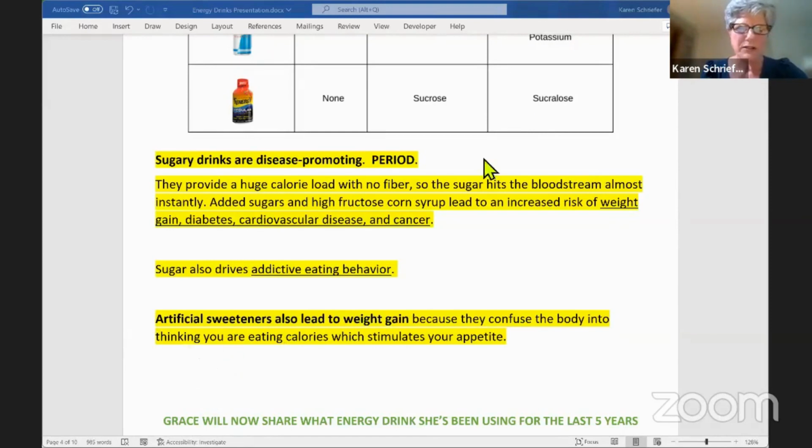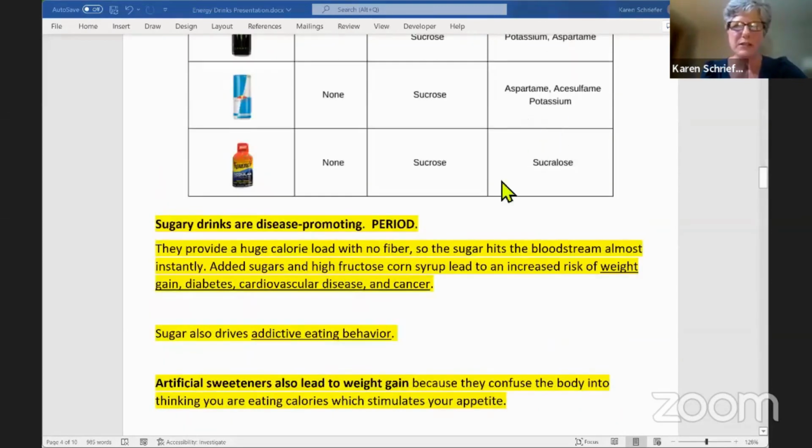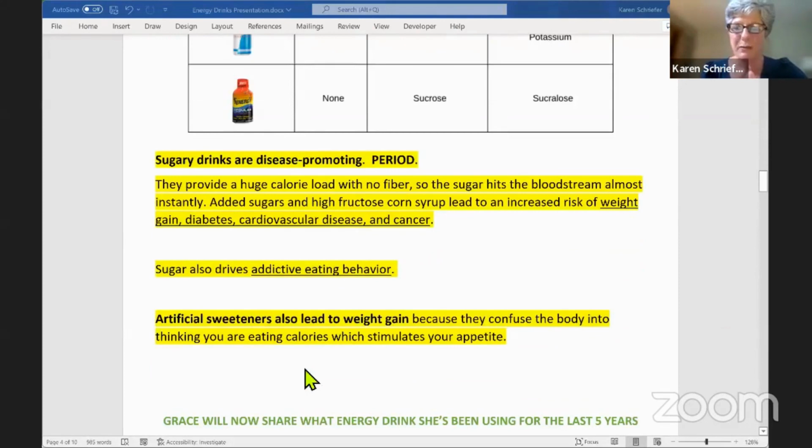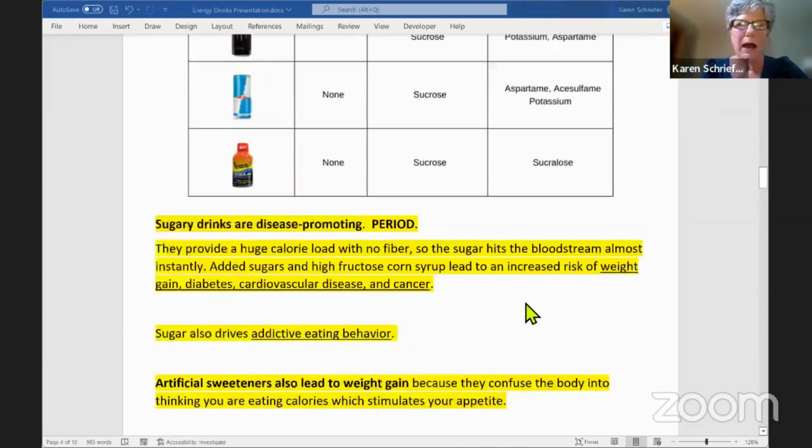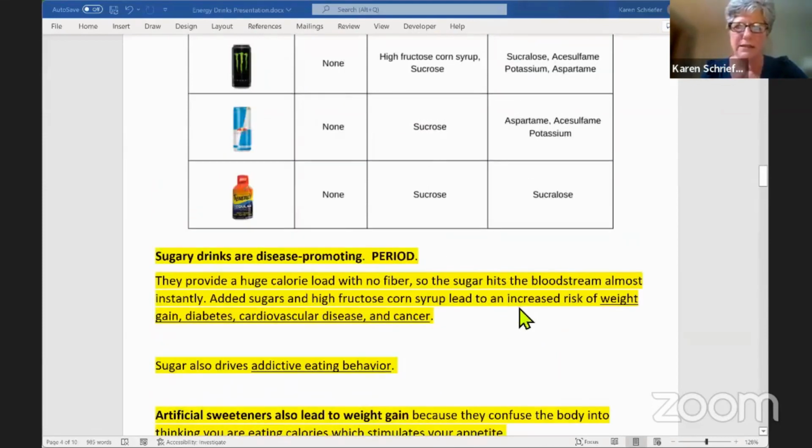Okay, artificial sweeteners. So the sucralose and the aspartame, you might think they're better, but they can also lead to weight gain because they confuse your body into thinking it's getting food. Because you're eating something that's sweet tasting, your body thinks, oh, okay, I better get ready to digest whatever they're eating. And it stimulates your appetite. So you're going to find yourself reaching for food after you've had one of these with artificial sweeteners. Okay, so I'll let you decide on these.